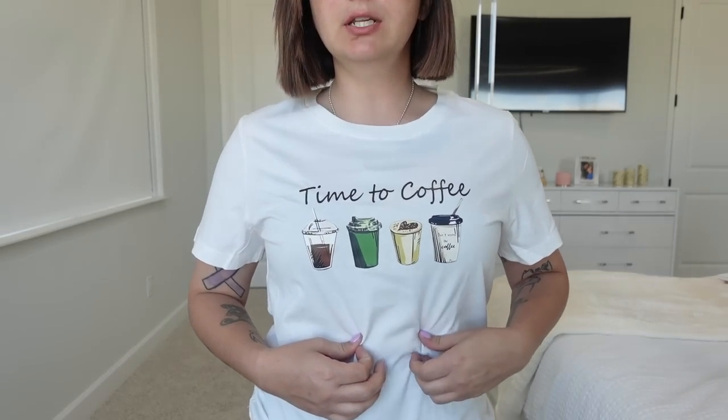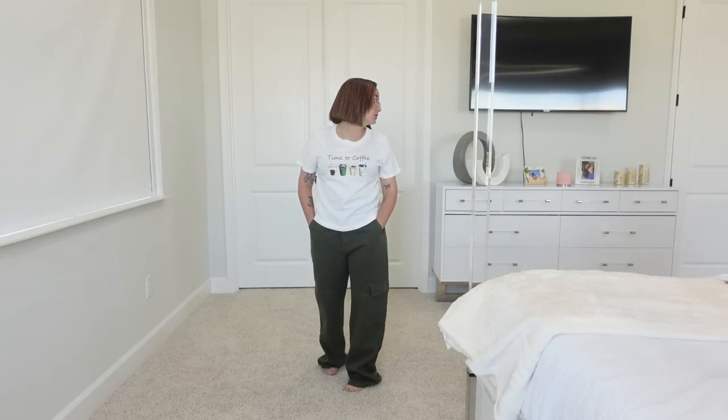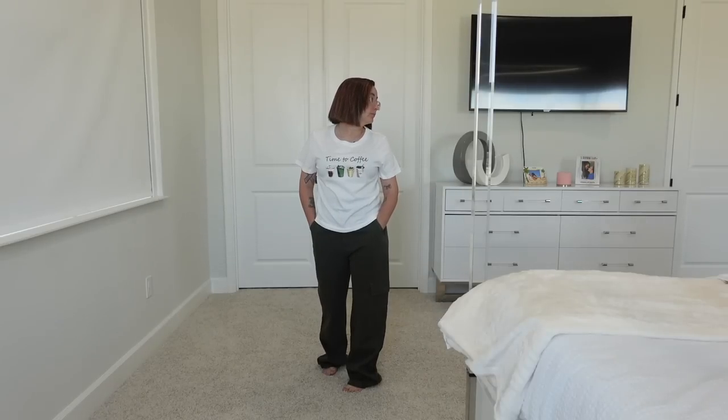Yeah, and then I paired it with this shirt that's also a size medium. Time for coffee. I like it because it has the little green cup right there. So that's why I put it with these green pants. And I love the pants. I just don't know how I ordered a large. It makes no sense whatsoever, but I'll take it.